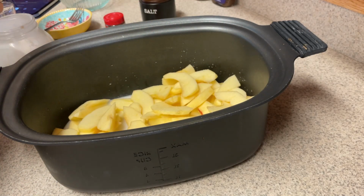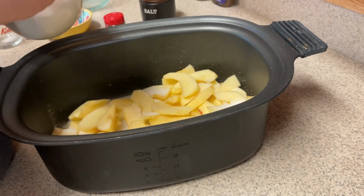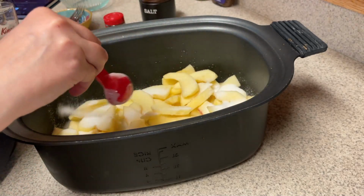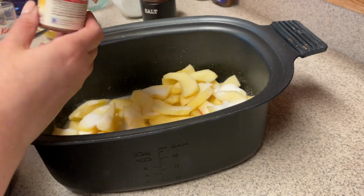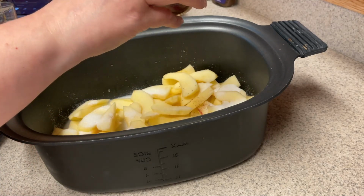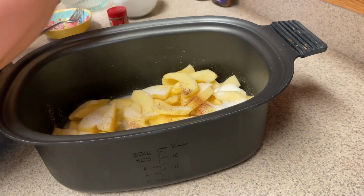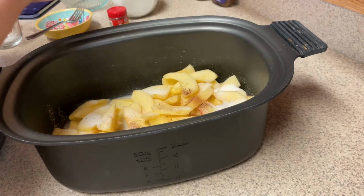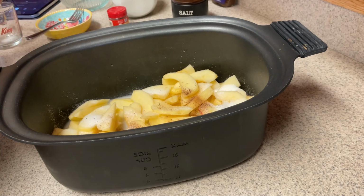Then I'm going to do 3 tablespoons of the sweetener. Again, use whatever. If you want to use regular sugar, that's fine. I'm just going to do a sprinkle of this nutmeg, probably about a 1/4 teaspoon or so. And we'll just do a pinch of salt. And then, like I said, I like to do a lot more cinnamon than what her recipe calls for, so I usually just do about a tablespoon.